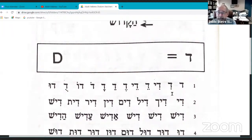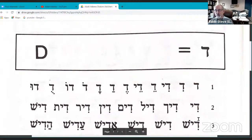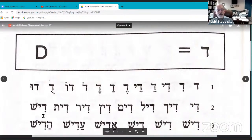Once more, line one. D, D, day, day, de, da, da, do, do, do, do. Do you remember the old song? Do, a deer, a female deer. There's your do, do. Line number two, D, dich, deal, deem, dean, deer, deet, deesh. Let's try line number two once more, please. D, dich, deal, deem, dean, deer, deet, deesh.